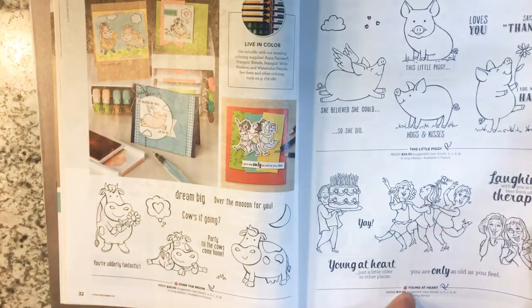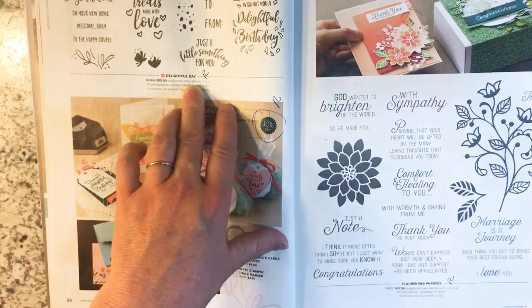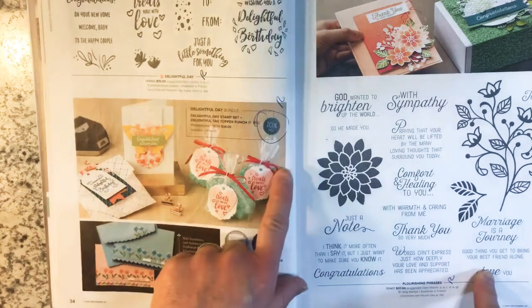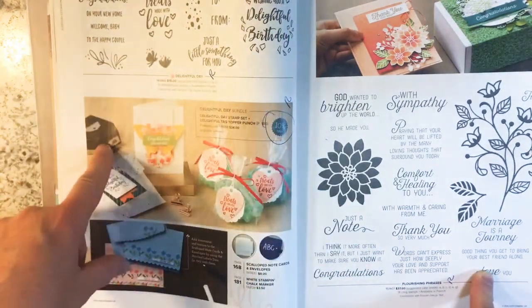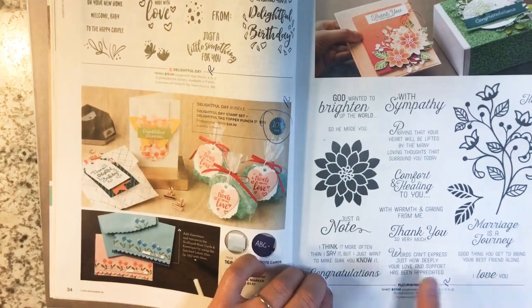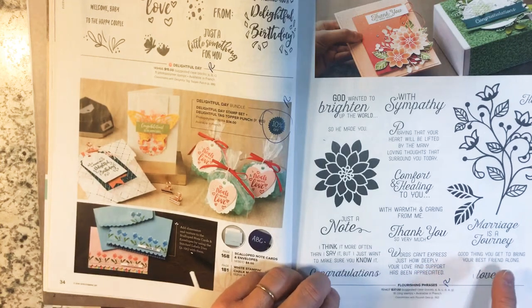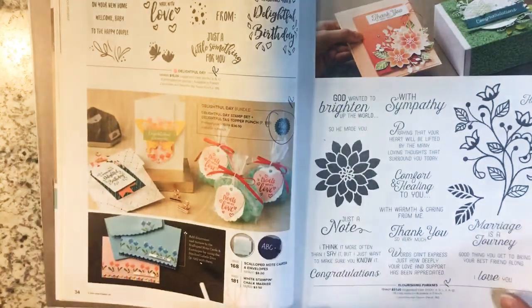And the Young at Heart is retiring. The Delightful Day is retiring. And it's in a bundle, so it's 10% off if you want the bundle, and that comes with the little topper punch that's really cute. The Flourishing Phrases, we've had that for a little bit, and it's retiring, and it's a really nice set also. And it's got some really good images and some good fonts and sentiments.